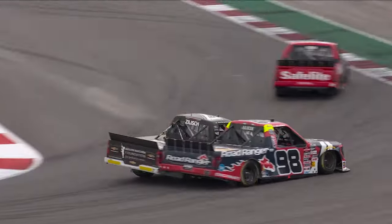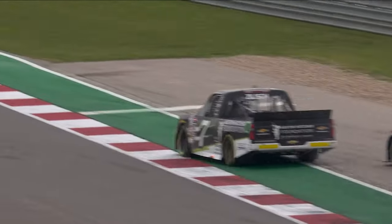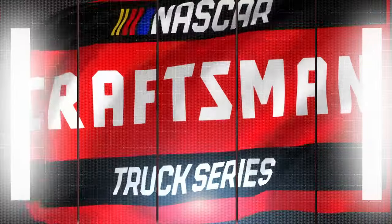Squeezed in. Yeah, definitely contact right there. That's what caused that tire rub. As Michael said, it may clearance itself. What about all the contact we've seen?